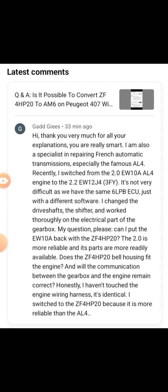So yeah, they are the same. Even when you look at the engine ECU, it tends to be difficult to even know which one is which, between EW10A and 3FY EW12J4. The only time you will know it, there are about two numbers there that will tell you, okay, this is for the 3FY, while this other one is for RFJ. Other than that, same like we said, 6LPB, they look identical aside from that sticker on it, those smaller numbers. So, okay, that is it for that. Yeah, as you said, the software is the only difference between them.